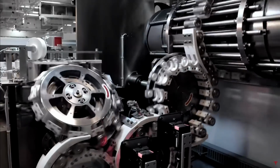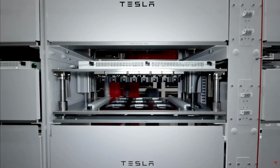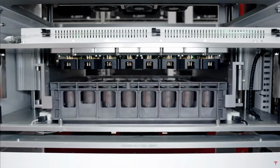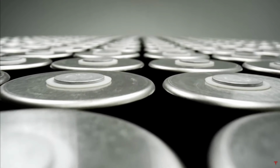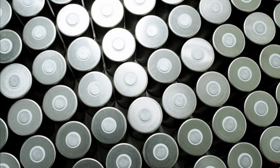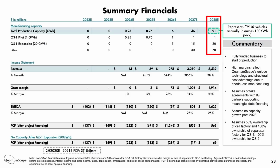Additionally, further developments and improvements to liquid-based chemistries will mean those production lines will continue to be competitive with solid-state production lines for the next 10 years in terms of both energy density and cost. Tesla fans should be rooting for QuantumScape and every other solid-state company. Why? First, solid-state technology isn't a threat to Tesla's dominance because even under a best-case scenario, solid-state won't become relevant until the end of the decade.